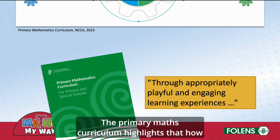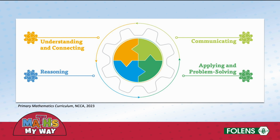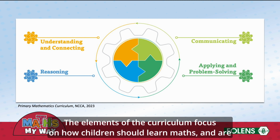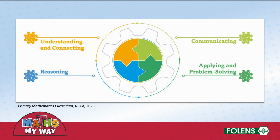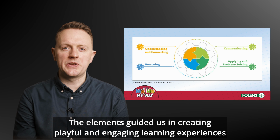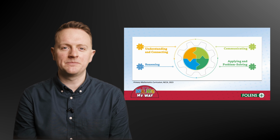The primary maths curriculum highlights that how children learn maths is just as important as what they learn. The elements of the curriculum focus on how children should learn maths and are central to the development of mathematical proficiency. The elements guided us in creating playful and engaging learning experiences throughout Maths My Way, with the aim of supporting teachers and enhancing learning.